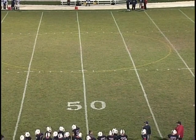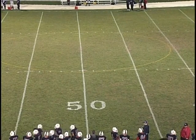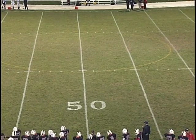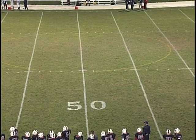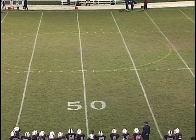Right now, the Bellefontaine defense is kind of struggling a little bit. Bellefontaine's offense, I think, really picked up after the half, but I'm not sure you could say the same for their defense. Yeah, the pace has really quickened here in the second half. Both teams have just gone up and down the field. It's been a really entertaining game, but really both offenses have dominated.